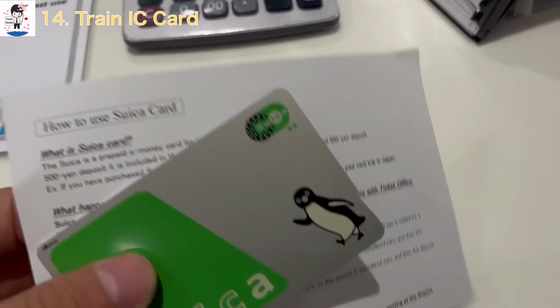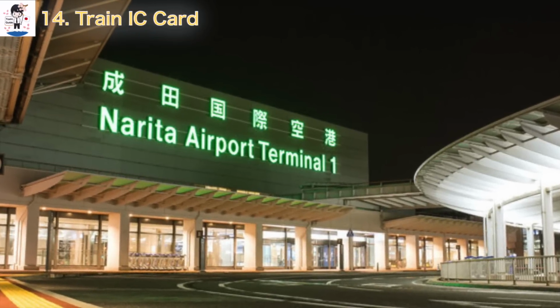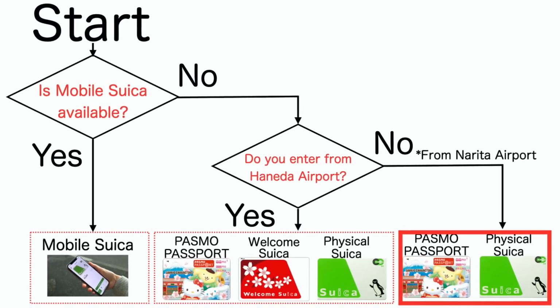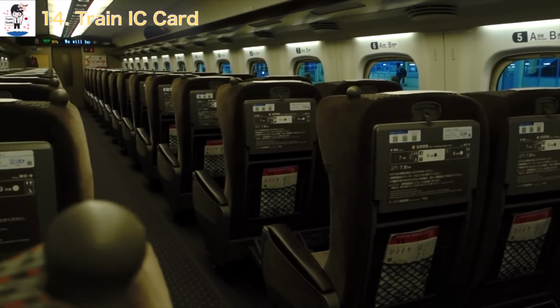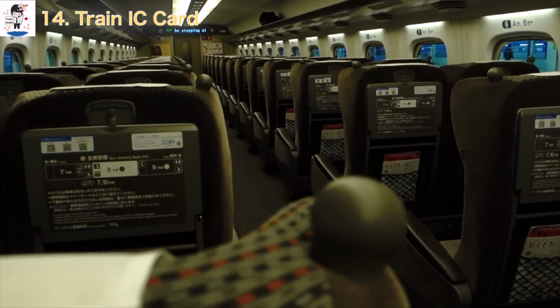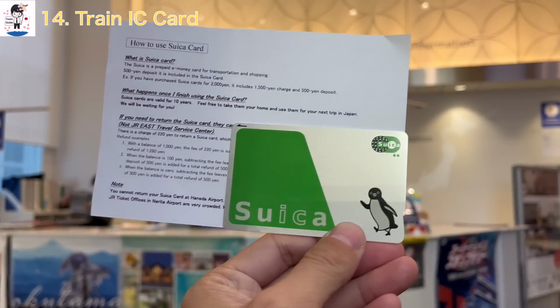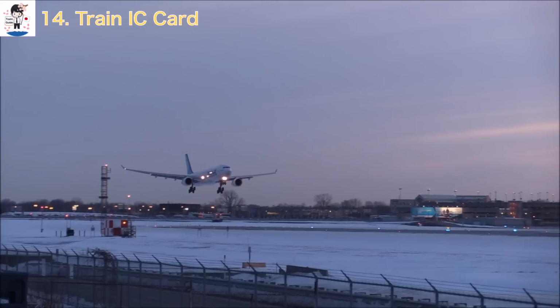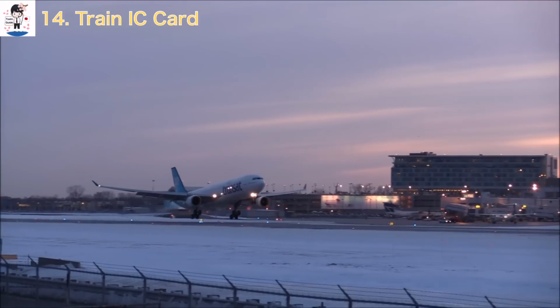If you don't enter from Haneda Airport, you will enter from Narita Airport in Tokyo. In this case, please purchase a Pasmo Passport at the airport, or take the limited express train Narita Express or bus to Tokyo. Go to the stations described earlier and purchase a physical Suica. For those entering through other regions like Osaka or Fukuoka, the process may vary. Feel free to ask questions in the comments if you are uncertain.